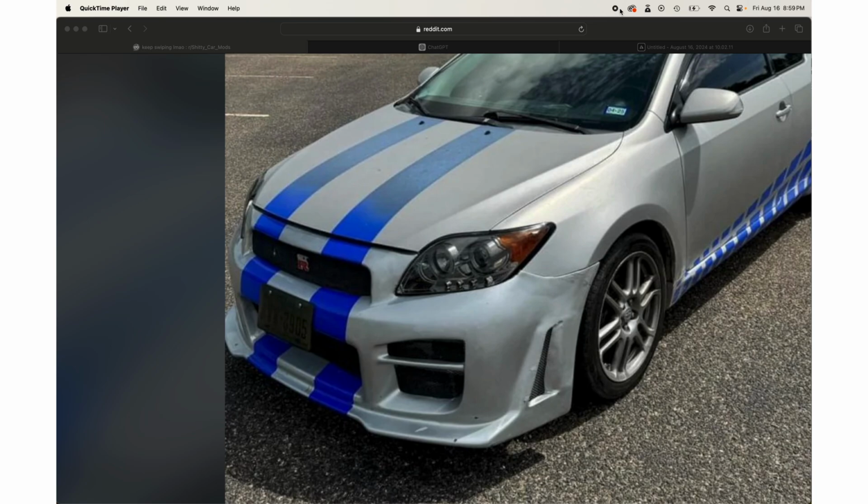Now putting a GTR badge on a Scion TC is kind of like putting a Ferrari logo on a lawnmower. I mean, sure, you can do it, but you're not fooling anyone. It's like the car equivalent of wearing a fake Rolex. You might trick a few people from a distance, but up close everyone knows something's off. The Scion's out here cosplaying as a GTR, but let's be real, it's more like a kid in a Halloween costume than a real contender.